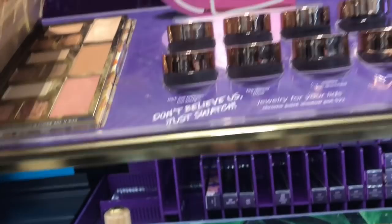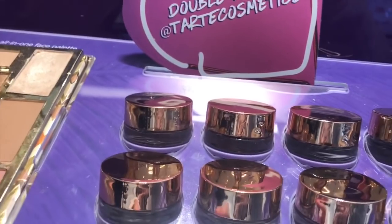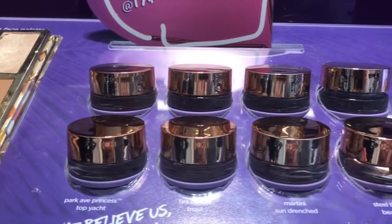You know what's really popular now? These. They're foiled like shadows, and that is really popular in 2019.